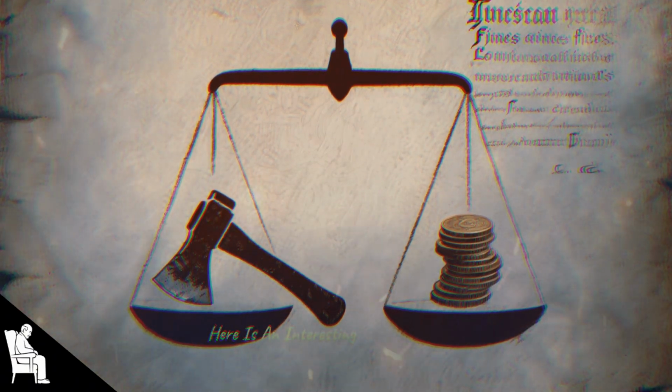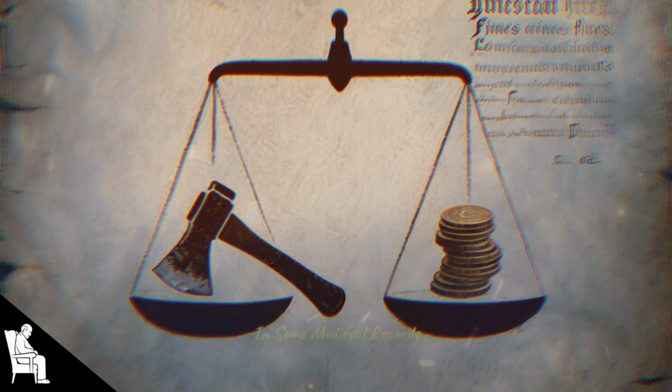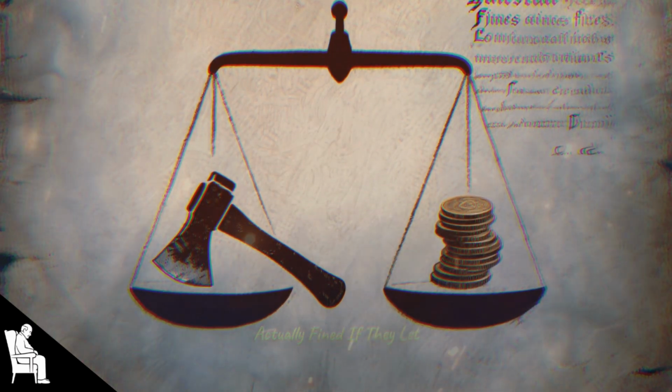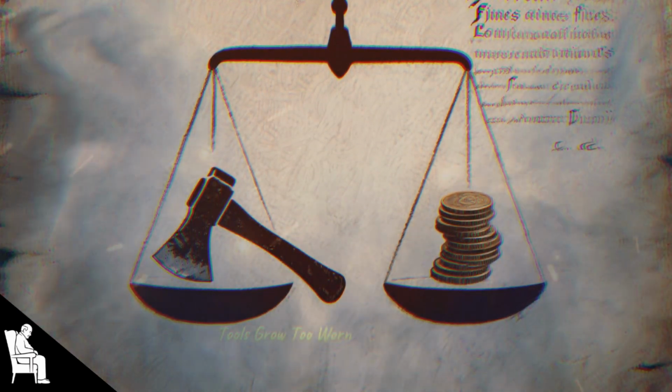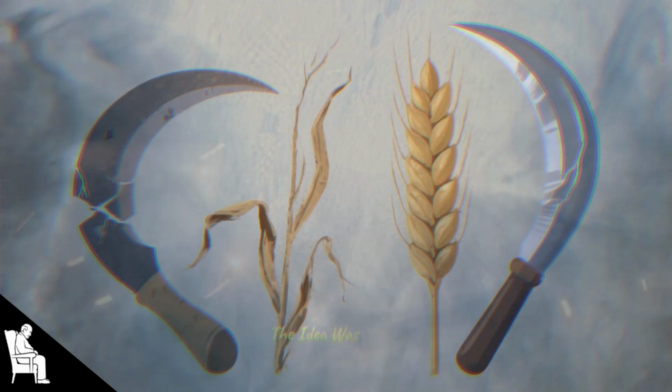Here is an interesting historical detail. In some medieval records, farmers were actually fined if they let tools grow too worn before bringing them to the smith. The idea was simple.